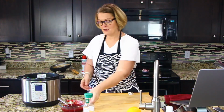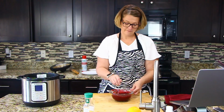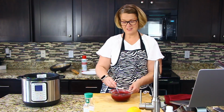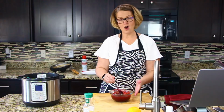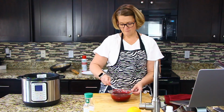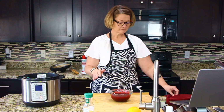So this is healthier. I mean, it still has sugar in it, but again, you can cut down some of that sugar. I haven't tasted this yet because it's too hot, and I don't want to get burnt. I do like to stir it as it cools so we don't get the film on top.